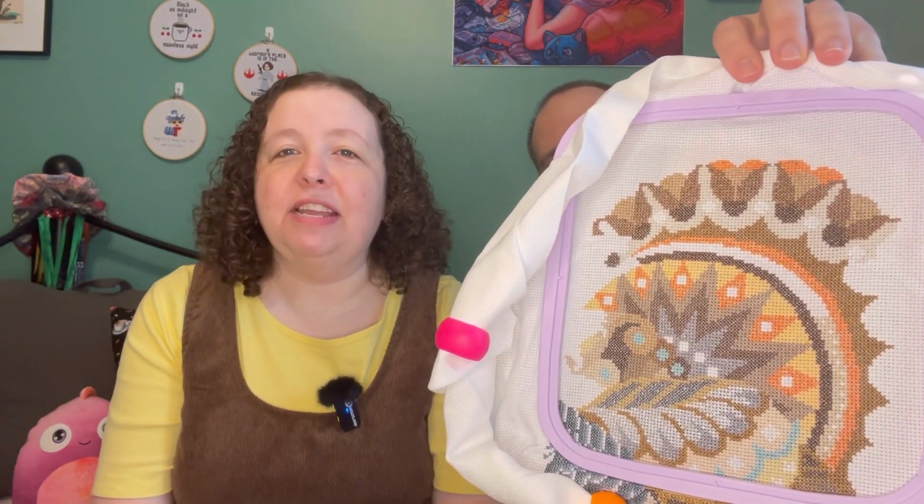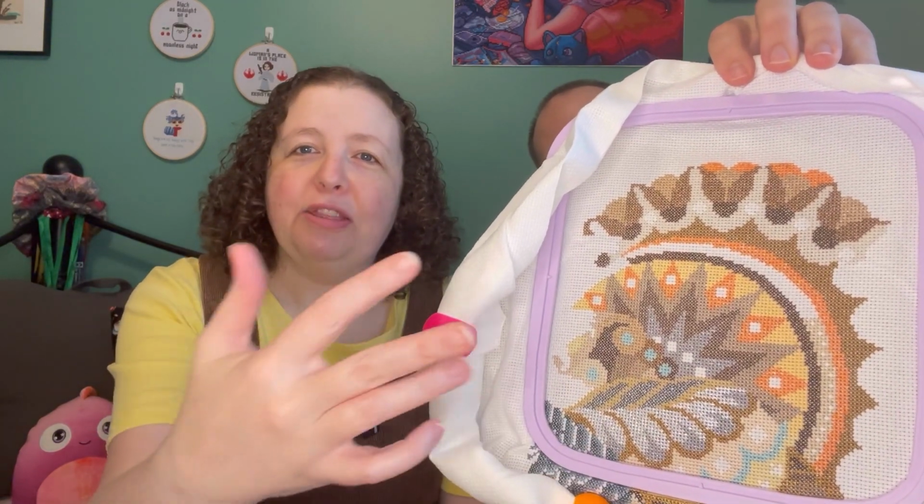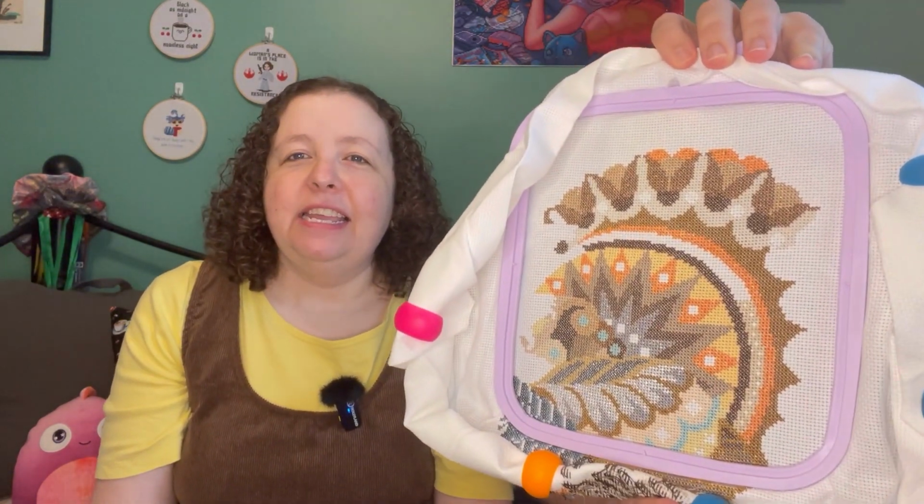It's hard to tell on camera, but it's got all of these Rainbow Gallery threads in there, and it's going to have a bunch of beads, and it's really huge and sparkly. It's a lot more sparkly than I thought. But yeah.